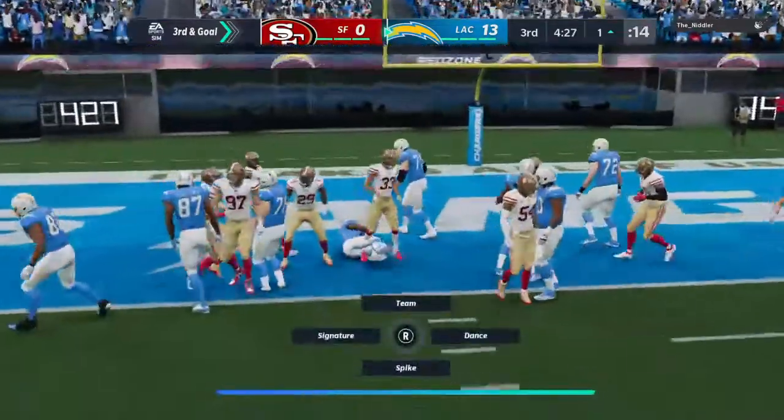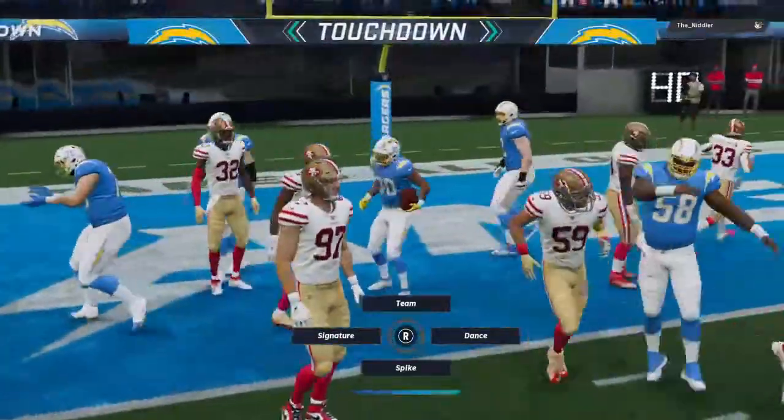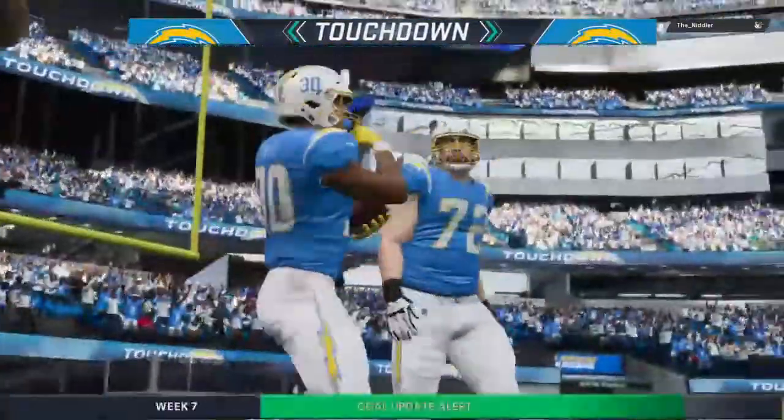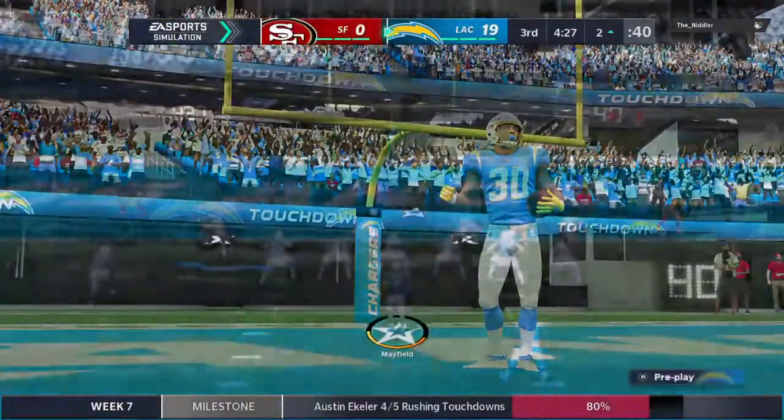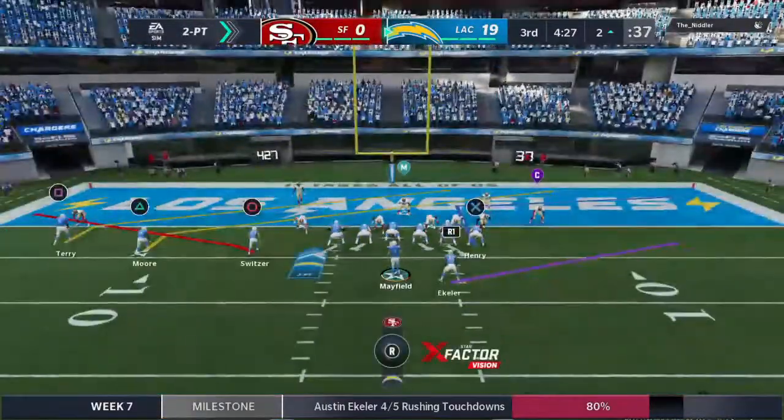Trying to punch it in with Eckler. And this time he is in. Yes. Austin Eckler, his 5th touchdown now on the year. And the Chargers are going to add on to their lead.